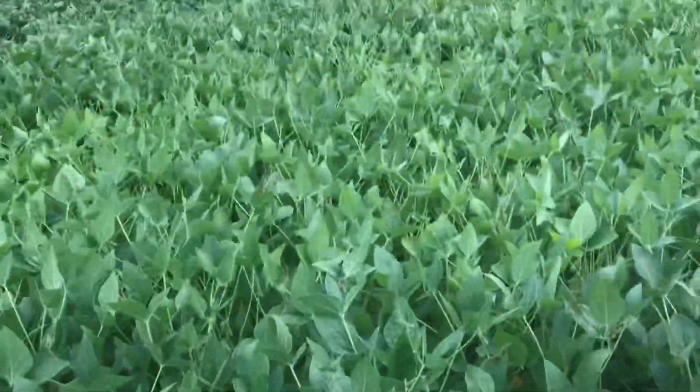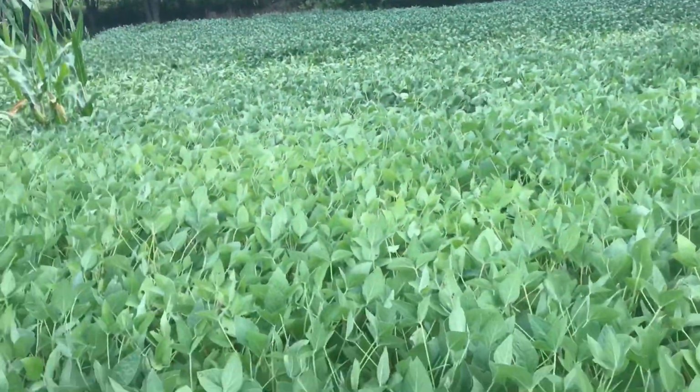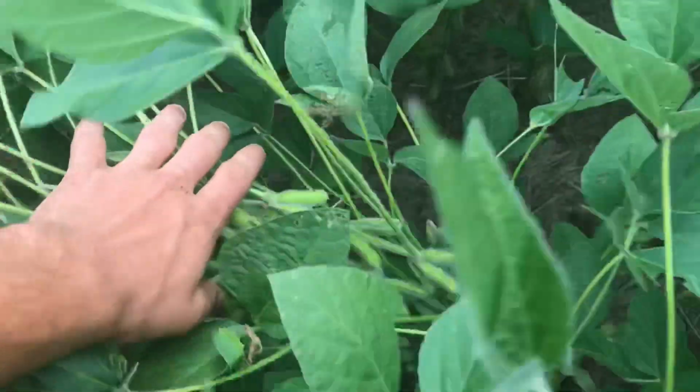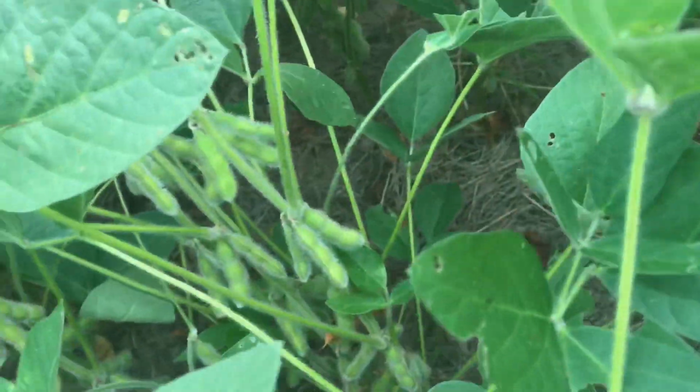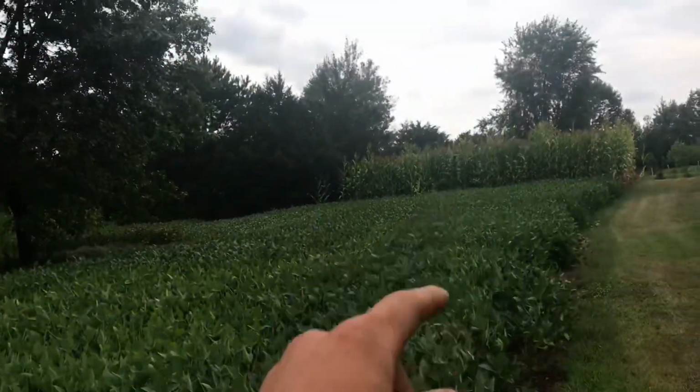They were planted, like I said, about a week and a half, maybe 2 weeks after those ones, and they almost caught up in size. Just loaded with pods, so it's really looking good. I'll take you over to that corn first.